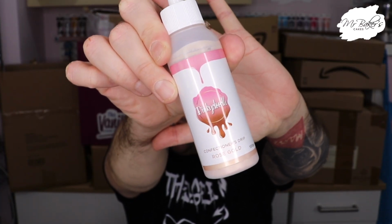Now, one of Dawn's most popular recent releases has to be her range of metallic drips. But would you believe I haven't got around to even trying them yet? So I was so grateful to Dawn for surprising me with the full range. This one here is the rose gold variety, which would have been really useful on the 90th birthday cake I made recently, again, which you'll have seen if you're following me over on Instagram. And all you need to do to use this is just pop it in the microwave for a few seconds, give it a shake, and then it is ready to use on your cakes.